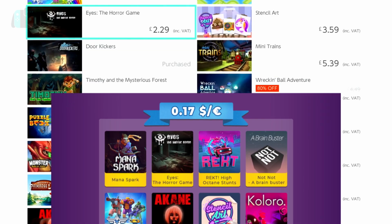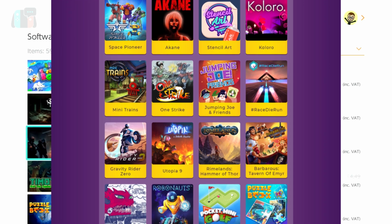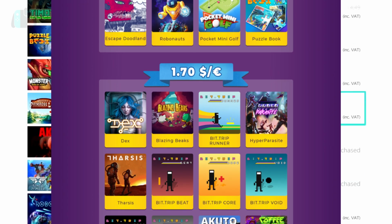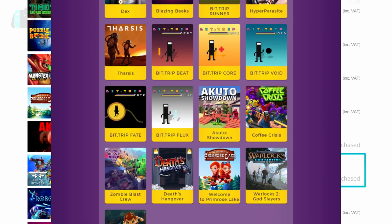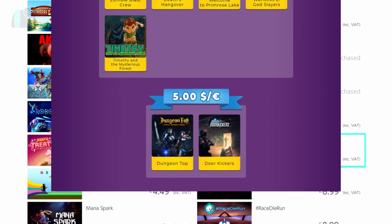But basically, they're all kind of 17 themed. You're going to get a bunch of games going down to 17 cents, 17 euros, 17 pence, and a bunch of games going down to £1.70, keeping that 1 and 7 theme. Also, two of their bigger games, Door Kickers and Dungeon Top, have got discounts on them as well, bringing them down to $5 or 5 euros. Both excellent games. We're going to be having a look at those.